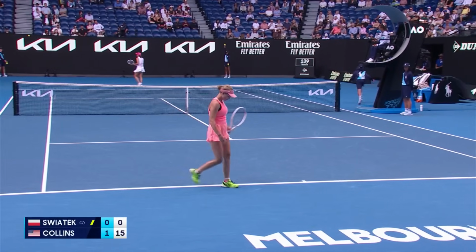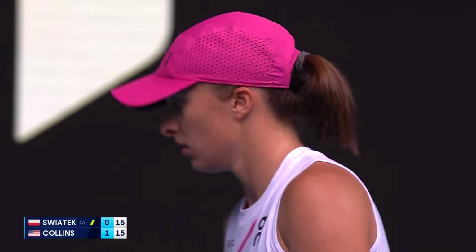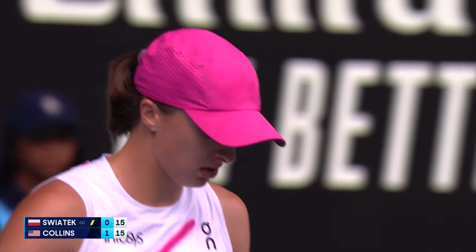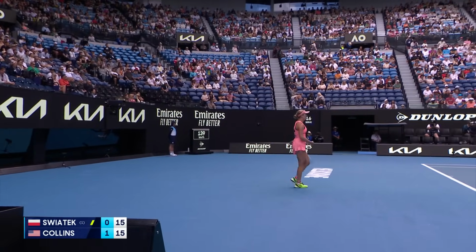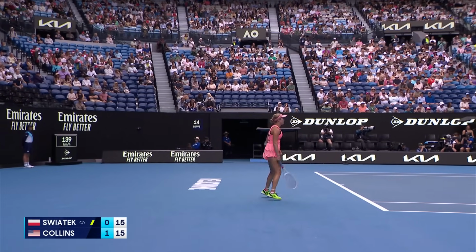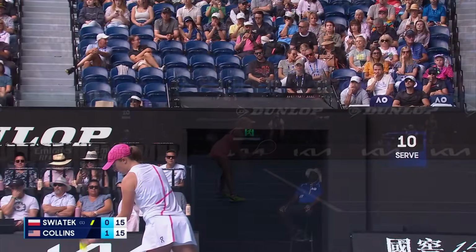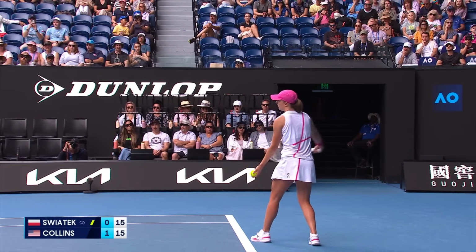I also think with the surface, the ball can kind of jump up a bit, but it also can go through the court. And I think that's the challenge for Swiatek, very different from a red clay court where the ball sits up, but she can time it better. It's a little different in the consistency of the bounce. That's what Collins has been able to take advantage of here on these courts in the past.